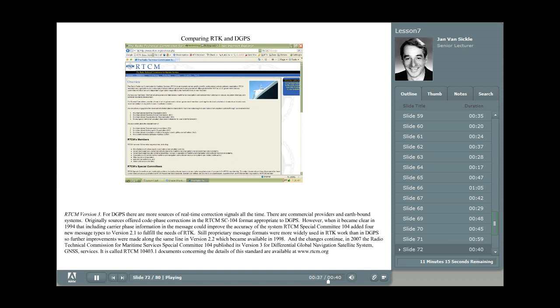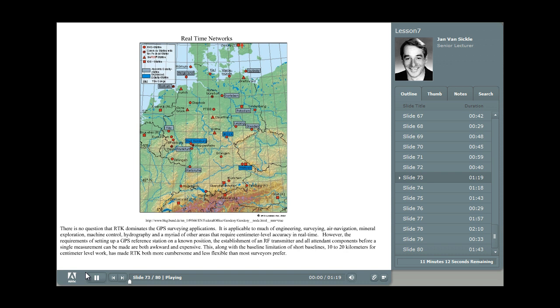Now, these stations, and you know they're available in the United States, form a network of bases that can be used to do such work without the investment in time and effort and money of having a base station of your own.